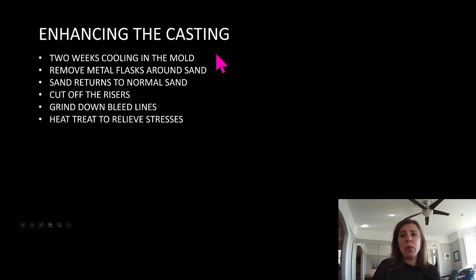So when it comes out, it does not look great. It spends 2 weeks in the mold cooling. They remove the metal flasks around the sand. The sand returns to normal sand and it falls on the ground. They cut off the risers. They grind down the bleed lines. So anywhere any of those mold pieces connected together, there's little tiny bits of molten steel. And then they heat treat it to relieve the stresses.